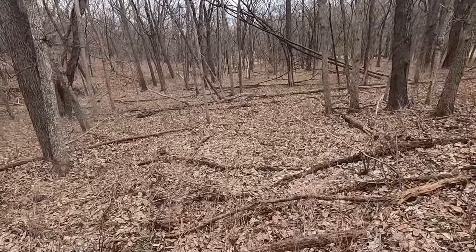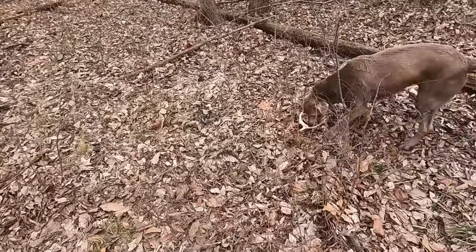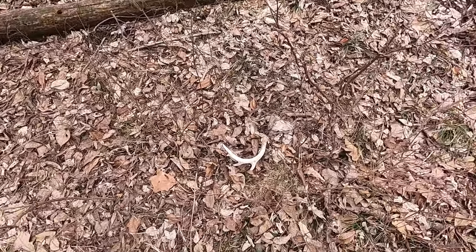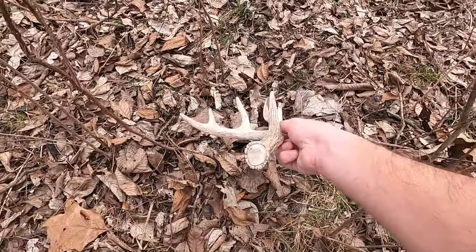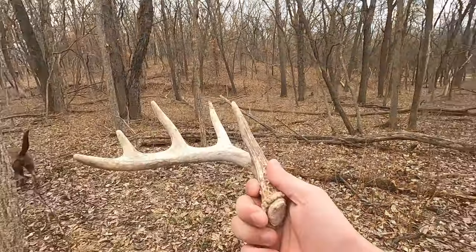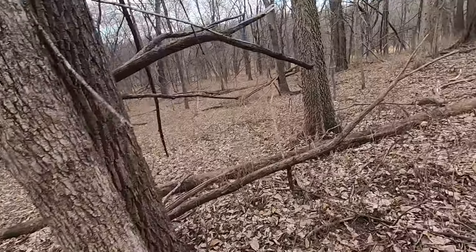Yes, I found one. Jeepers. Oh. Good grief. Oh, my word. Just a little guy. Right. Itty bitty, dude. Well, we got one, I guess. I walked a lot. One little guy after that long should not be a thing.